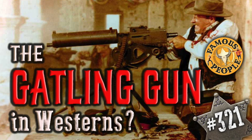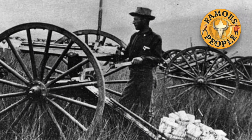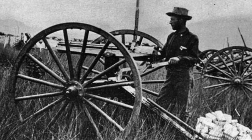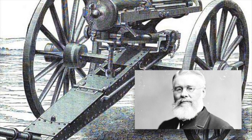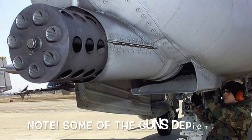The Gatling Gun in Westerns. The Gatling Gun is a rapid-firing, multi-barreled firearm invented in 1861 by Richard Jordan Gatling. It is an early machine gun and a forerunner to the modern electric motor-driven rotary cannon.